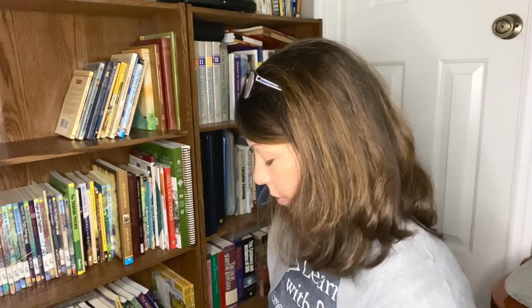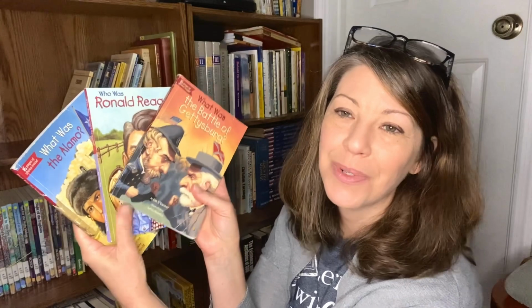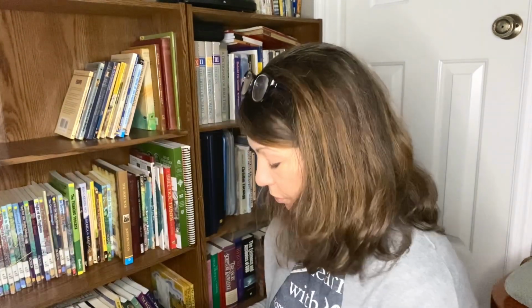The Commandos of World War II. He likes all World War II books. I might just sort of keep those a little separate. I have a few. What Was, or Who Was. I just don't know. You can get these anywhere. So I don't know. I'm going to put them in like an I'm not sure what to do pile.